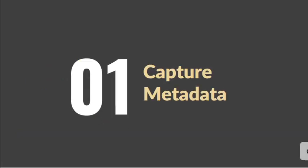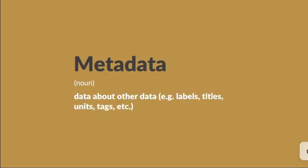So first on the list, capturing metadata. Now you've already been working with data, so you know that metadata is basically data about data, like labels and units of measurement, that kind of thing. Metadata basically provides essential context for your data. And when we're talking about a completed data set, like from a project that's wrapping up, that context usually comes in a few different forms.